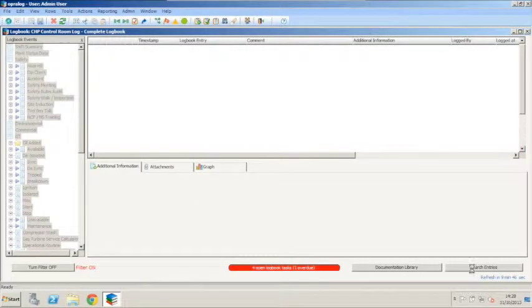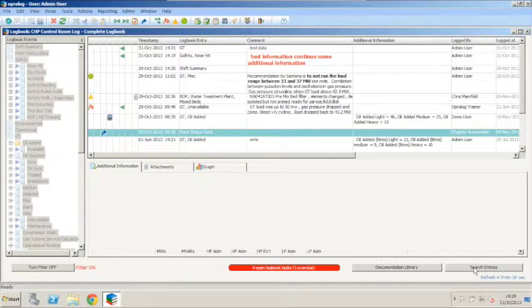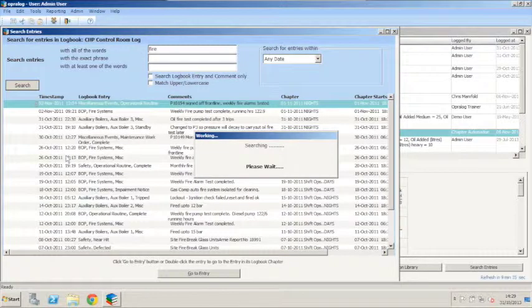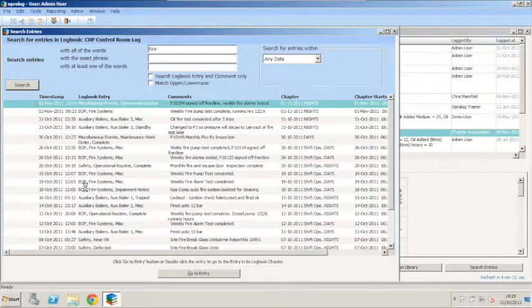Also, within the logbook, we have the ability to search for entries, and here we have a search which is a typical search engine where we can type in either the exact phrase or any word, etc. And we can stipulate a date range, perhaps between specific dates, or in this case I'll leave it at any date, and we click on the search function, and straight away we've been brought back all of the events which contain the word which I've typed in my search field.